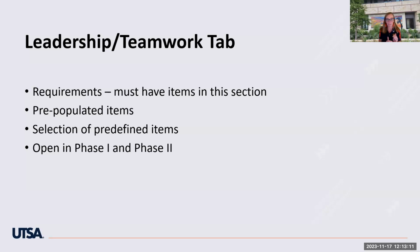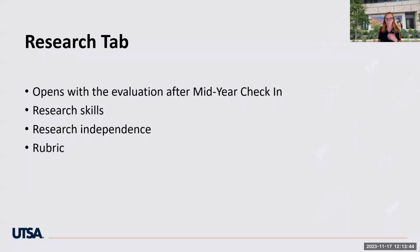So there are some pre-populated items that, if you're in stage 1, might be it. You're going to keep those stage 1 pre-populated items and you'll be done. But then there's some opportunity for you to select some other predefined criteria based on stage 2 and stage 3. Whether you're taking on some mentorship roles or some leadership roles, those are going to be available to you to select as a part of this initial phase at the very beginning. And again, I'm going to share that with you and let you see what that looks like in a few moments.